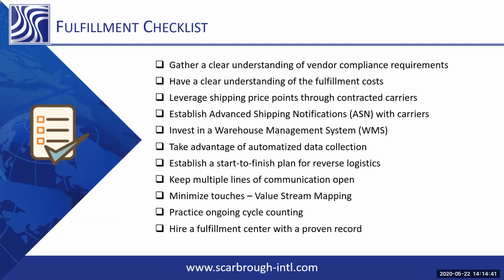So your fulfillment checklist: gather a clear understanding of vendor compliances and requirements. So every single different channel that you're sending your good through is going to have a set of expectations for your good. In some cases, they can be as simple as they require the pallet to be labeled with the final destination and show the quantity, and you have to send a bill of lading. Or they can be as specific as label placement within a standard as tight as 1/8 of an inch or 1/4 inch, because this good is going to a facility where it is going to be received by some sort of automated process, or special standards for compliance labeling, or special standards for pallet type, for good placement on the pallet, all of those different kinds of things.